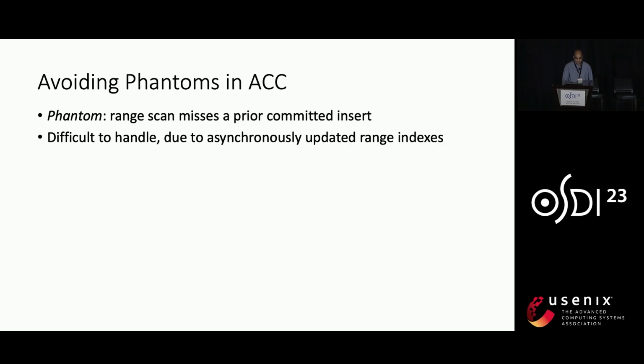So what are phantoms? Phantoms are violations of the guarantee where a range scan in a transaction misses a prior insert. Phantoms are a non-trivial problem, especially in an asynchronous database, because, as I mentioned in the previous slide, ACC performs range scans directly on the range indexes. When validating the transaction, we cannot easily tell if an insert matching the range scan predicate has been inserted into the indexlet unless we scan the entire indexlet.